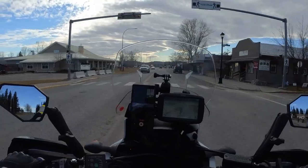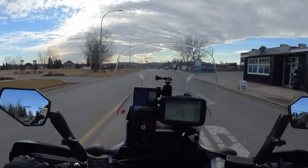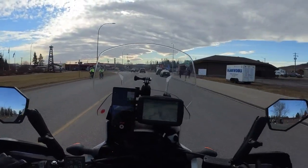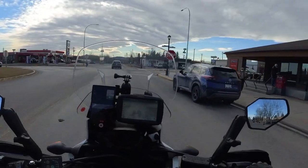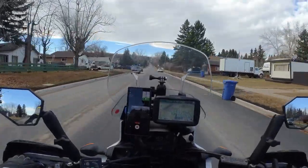Nothing as good as a little town. People are chilling outside. They don't seem to be in a big rush like people are in Calgary. That's the beauty always of living in a little town. Today we'll be heading west.